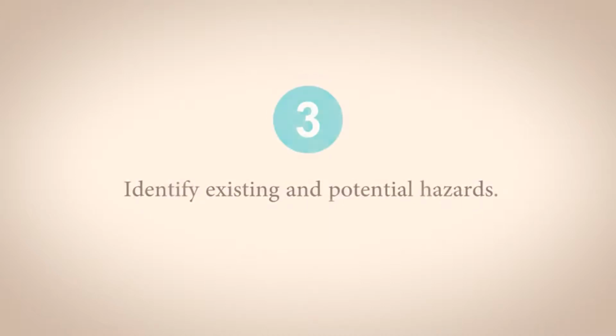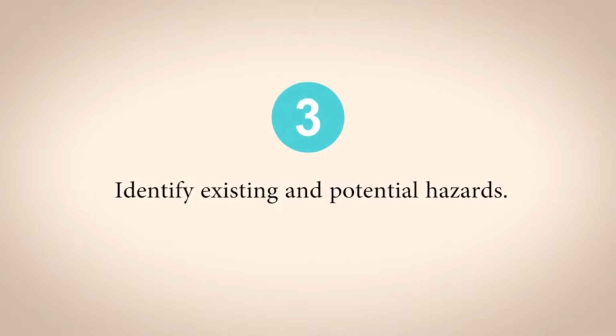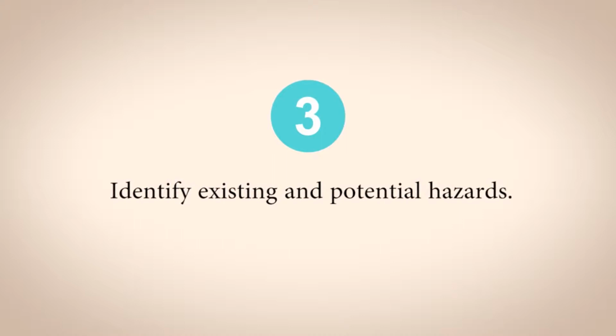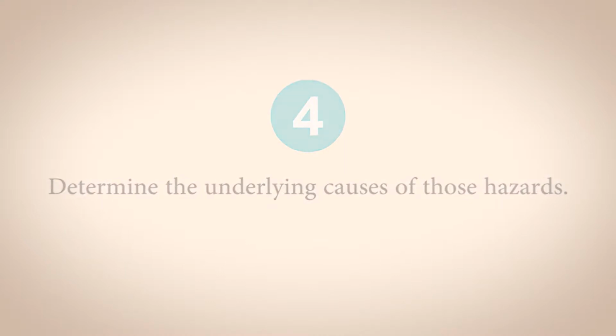3. Identify existing and potential hazards. Don't stop at the ones that you see. Go deeper and find hazards that haven't yet come to the surface. 4. Determine the underlying causes of those hazards. Find out what's causing them.